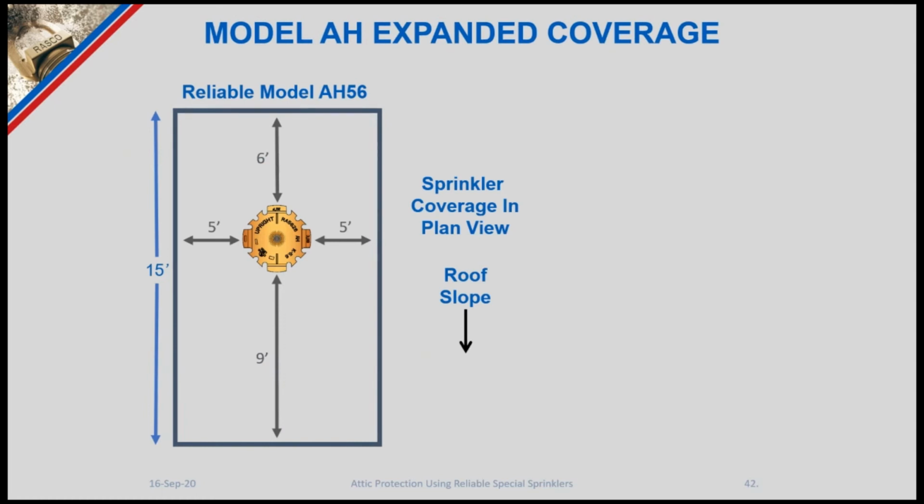So this is our spray pattern. If we lay this product out in plan view, you'll see here that we get 15 foot and we're going to get 10 foot across here. But what we would expect to see is maybe like a symmetrical spray pattern, both side to side, and then also up and down the slope. But we're not getting that. We're actually getting a 9 foot out of the front of the sprinkler down towards the eave, and we're getting a 6 foot out the back.